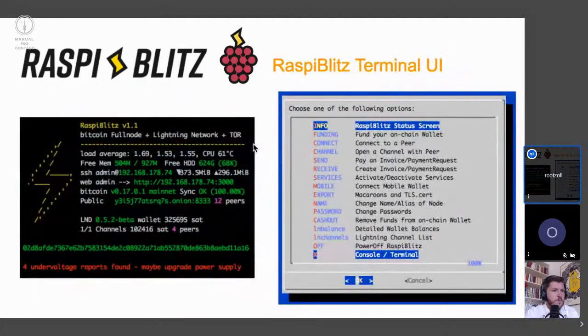So what do you get when you have all this hardware and you put it together, like you can see on the GitHub? You set it up at the moment over SSH.